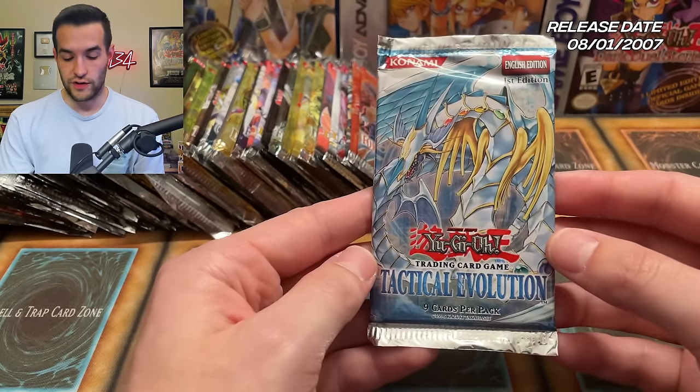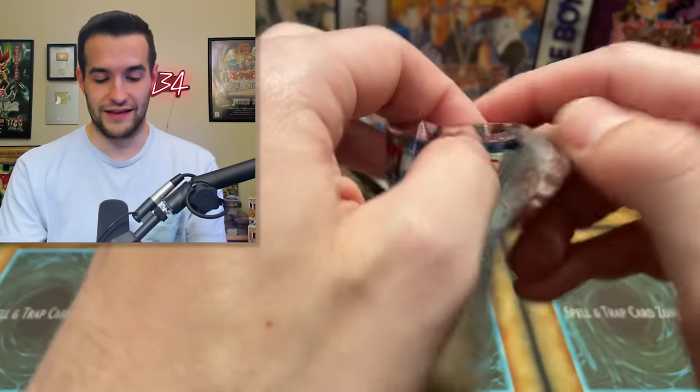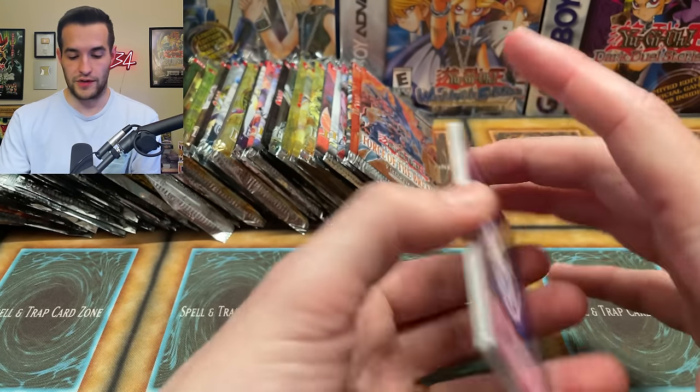On to the next one, Tactical Evolution, first edition. We have pulled Rainbow Dragon before. I'm down to do it again though. I really am, I don't care if we do it again. I'm not gonna be mad if we pull another Ghost Rare. Any foil would be cool. We have a 1, 2, 3, let's do 3. We better keep it safe.